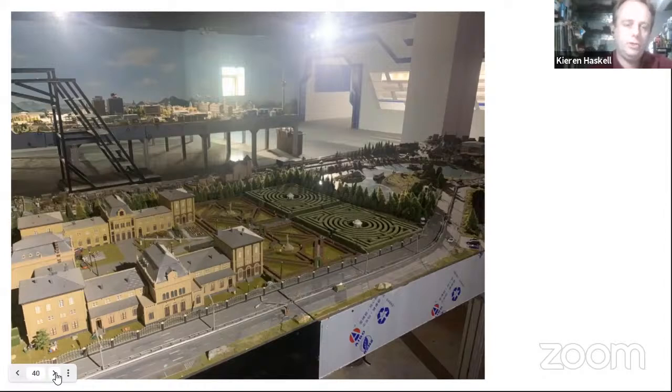But this mansion here, it's two station kits that have been kit bashed. The maze is laser cut bits of foam that have been covered in static grass.